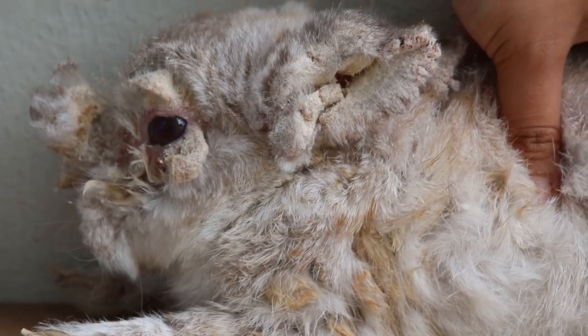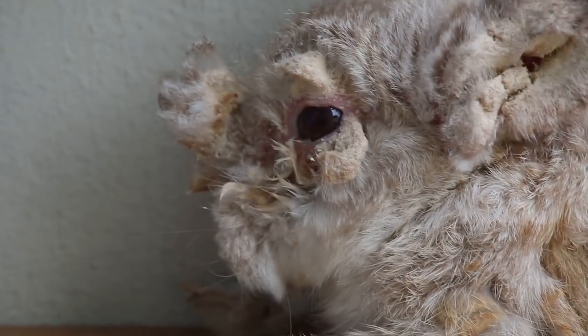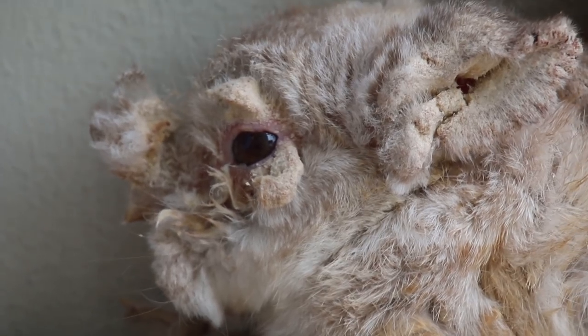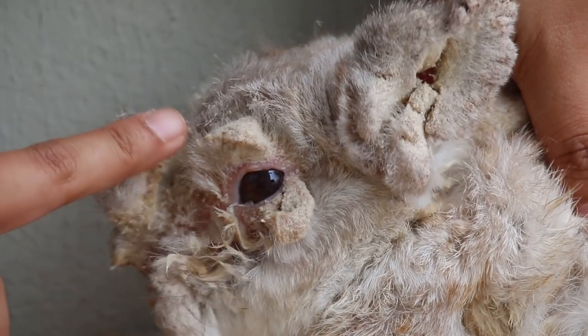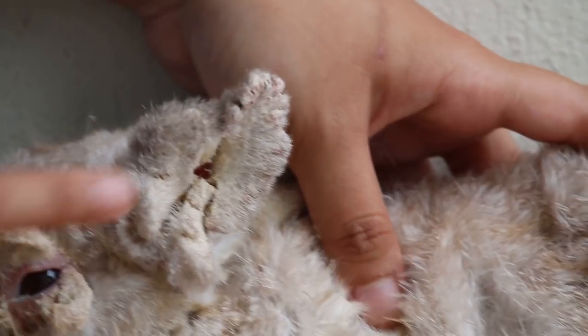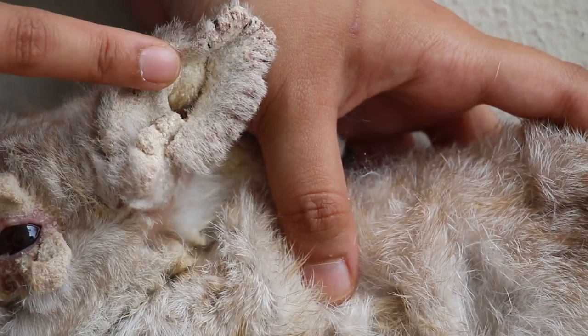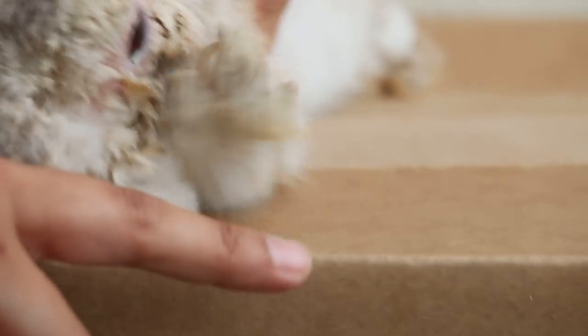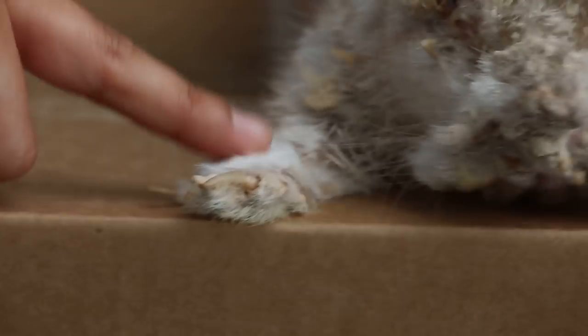Now, if you look closely at the rabbit, it's crusty, actually, it's crusted. And not only the nose, if you look carefully, the eyes are also crusted. And then the ears, the edges of the ears are crusted, very badly crusted. Okay, and then the paws, see the paws? Are they crusted? Paws are crusted. Four paws, front also.